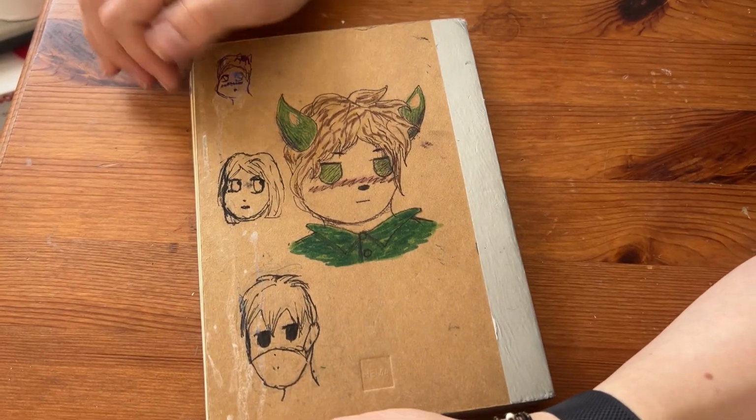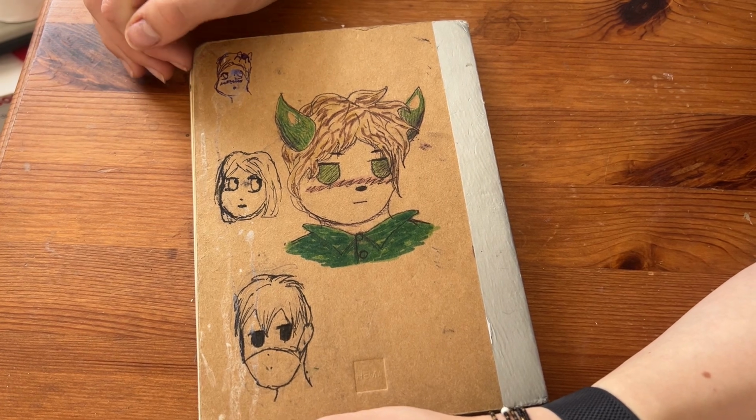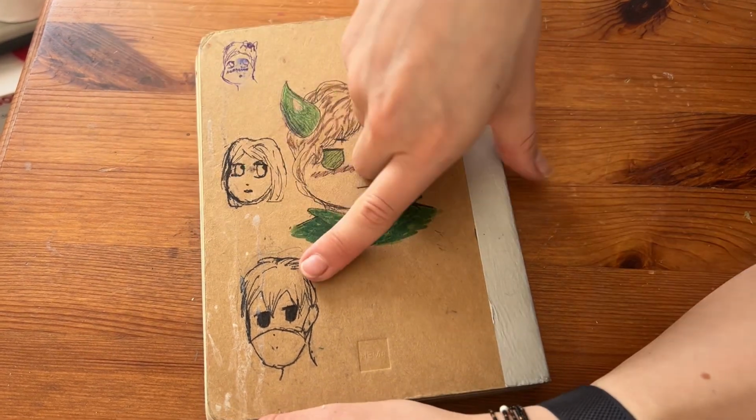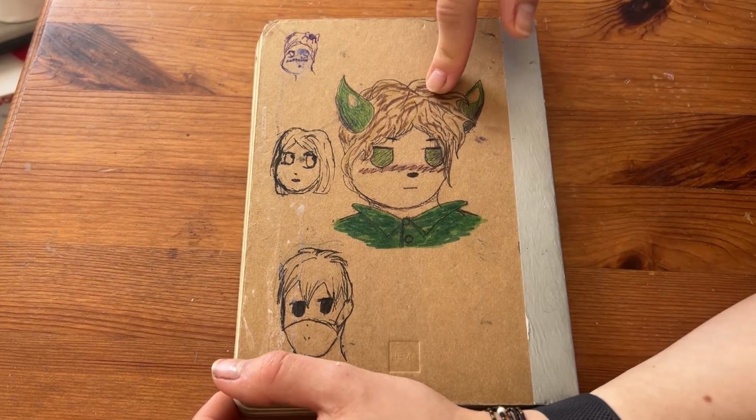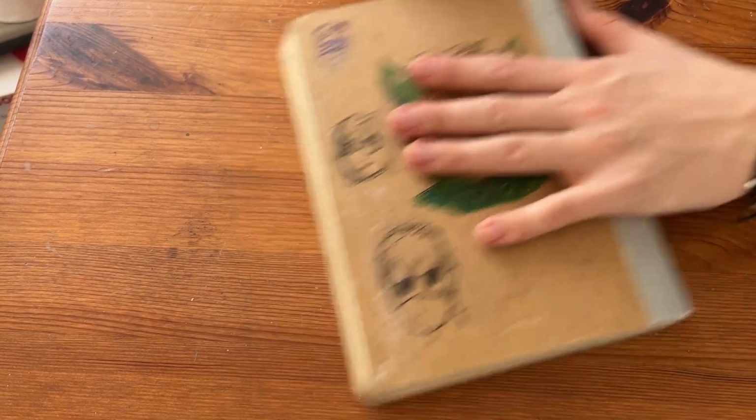There are some more drawings on the outside that are equally as funny looking, and I believe that's another character I've had for a while. His name's Ezra, and this one never got a name because he's confined to this book.